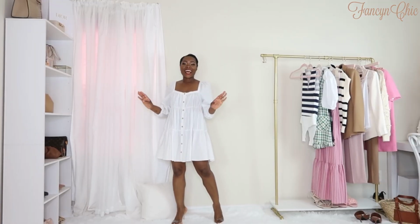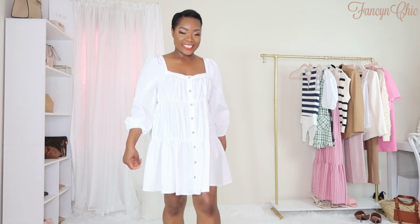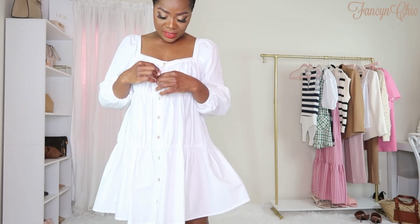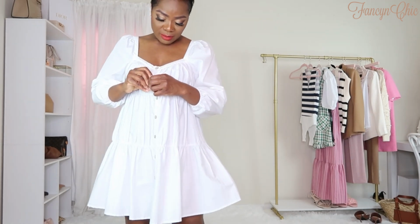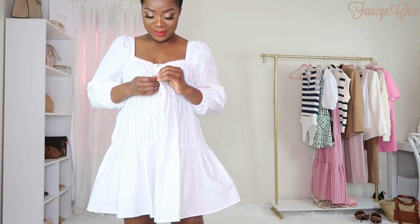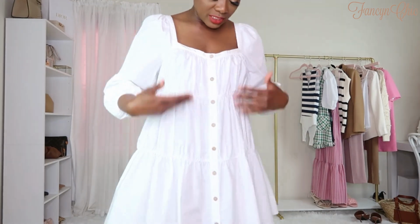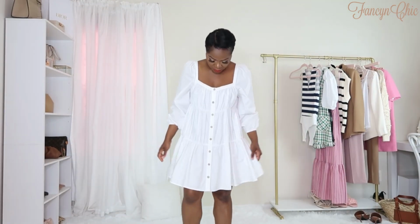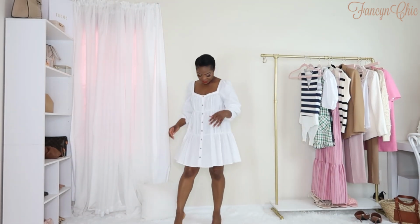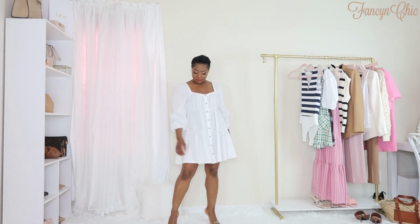Here's the next look. I love this dress. It is super gorgeous. I did get in a size medium. This was $49.90. The buttons are functional, but I didn't even have to use this. I just pulled it over my head and I was good to go. So yeah, I really love this. I love the sleeve. I love the tear details. It's slightly see-through. I mean, it's perfect for this time of the season and the summer as well. So I really do love it.